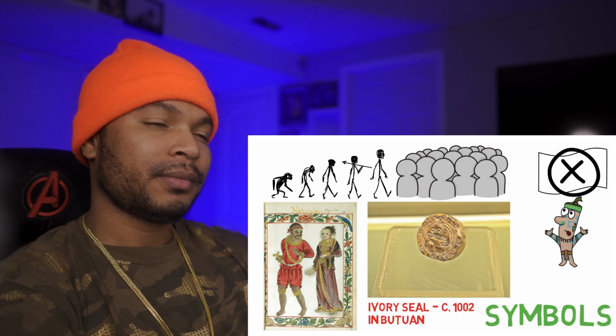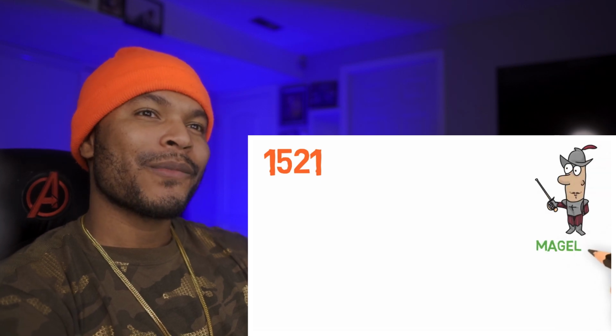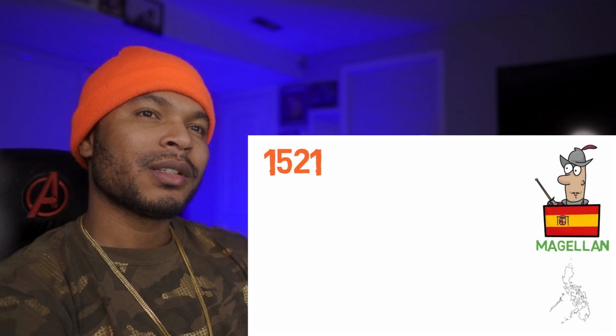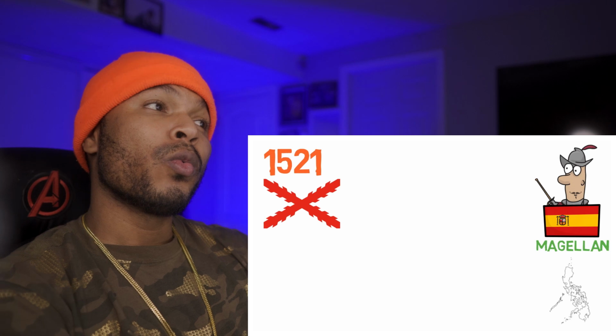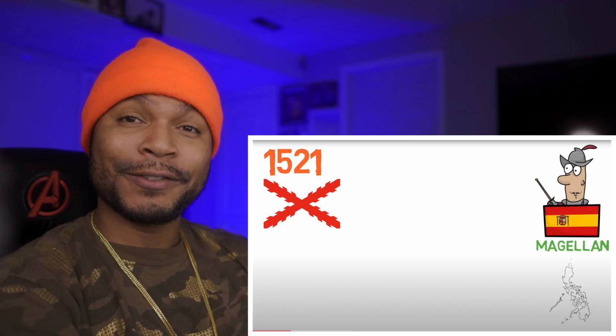But all of this changed in 1521, when Portuguese explorer Magellan arrived in the Philippines and claimed the islands for Spain. So, technically, the first official flag of the Philippines would in fact be the Spanish colonial flag. Really? Did any of you guys know that the Spanish flag was the first flag of the Philippines?